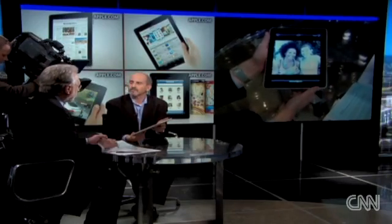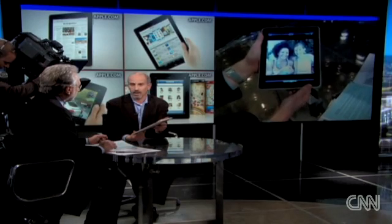But the battery life is pretty good. Battery life is very good. Apple says about 10 hours. I actually got a little bit better than that. So the battery life is very good. Not as good as the Kindle, which can go up to 2 weeks, but again, this does a lot more than the Kindle. Is this for everyone?